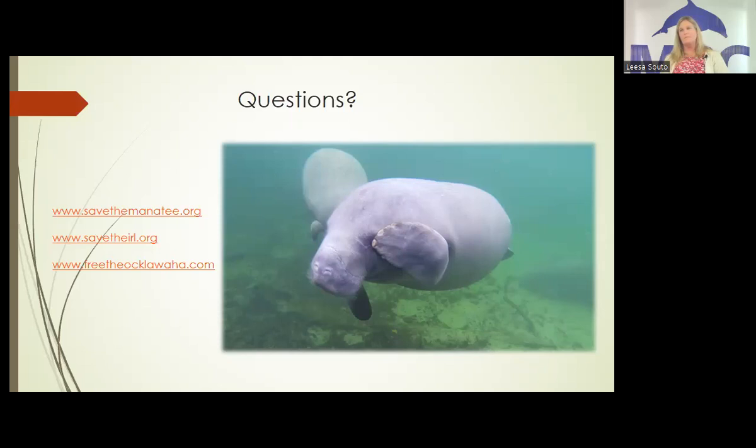What companies do you recommend for safe manatee tourism? We have a Guardian Guides program through Save the Manatee Club. While I don't know all of them off the top of my head, I would recommend that you go to Guardian Guides. It is just Google Guardian Guides. The website's a little tricky, but there's about 11 vendors on there throughout the state who are committed to responsible manatee ecotourism.